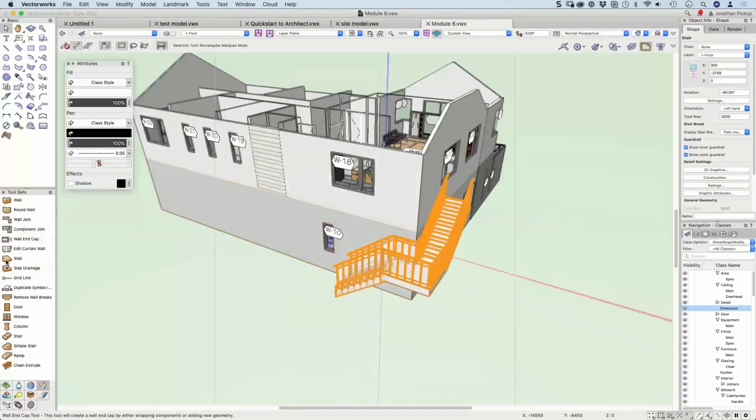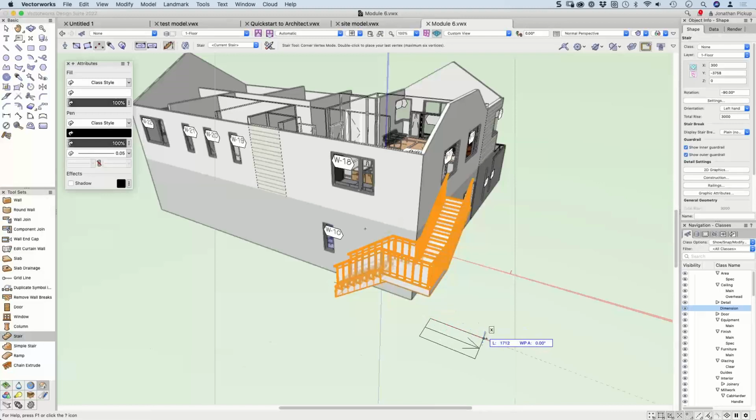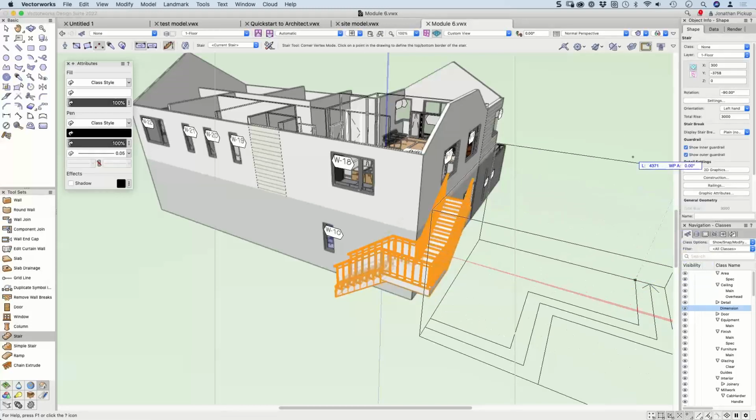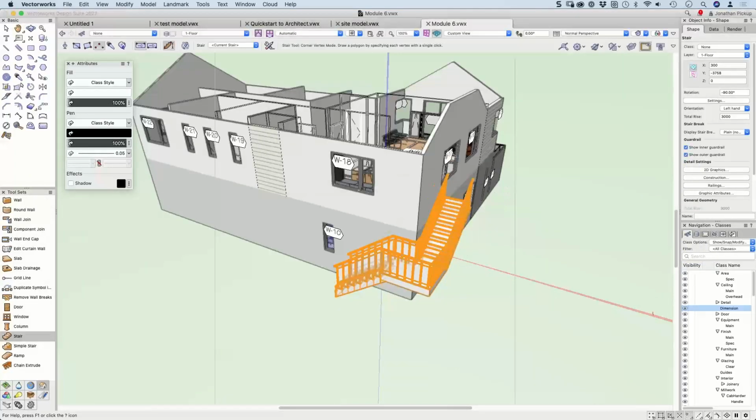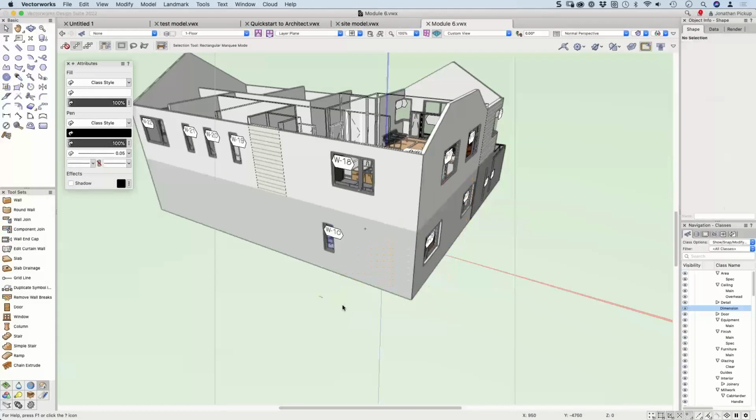Now, there is a limit to that. It won't do everything. One of my favorite ones is the custom stair, where you can create a stair which goes in all sorts of directions. But I found when I tried it with this, these angles can't be considered a stair shape. So if you need a complex stair, I'm afraid you're going to have to go back to the custom stair in order to do that. So that's stairs.